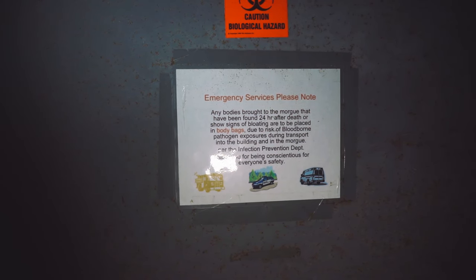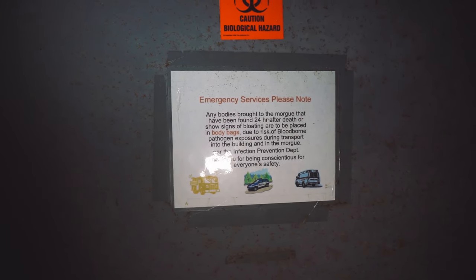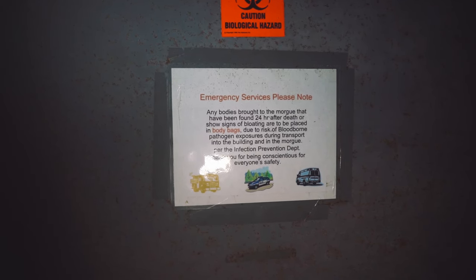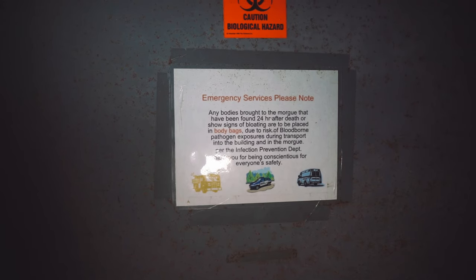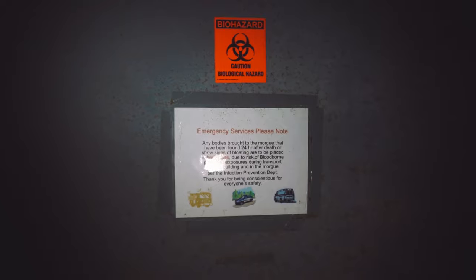Hey, it's the morgue! Any bodies brought to the morgue that have been found 24 hours after death or show signs of bloating are to be placed in body bags, due to risk of bloodborne pathogen exposures during transport into the building and in the morgue, per infection prevention department. Thank you for being conscious of everyone's safety.